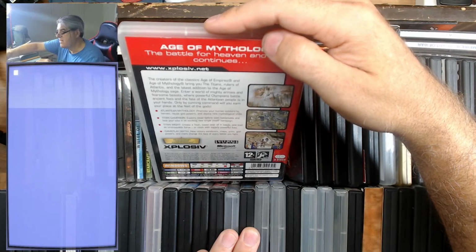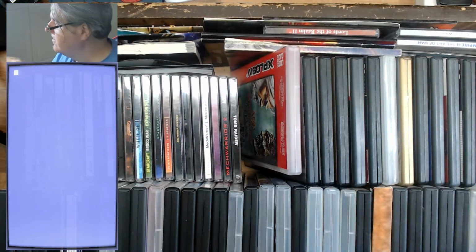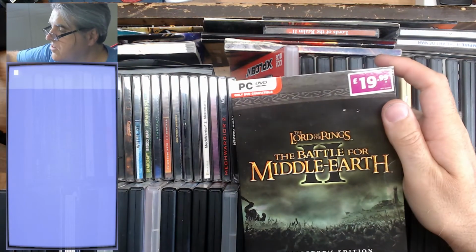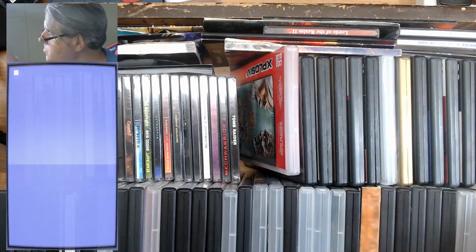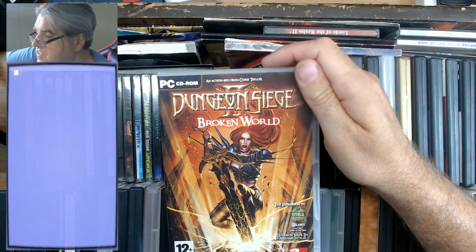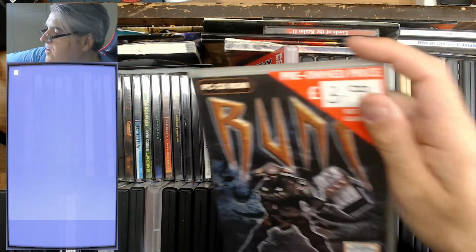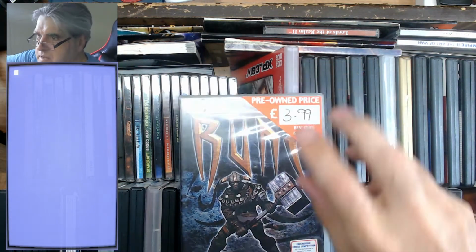Oh, that's from the makers of Age of Empires. That shouldn't be too bad. Lord of the Rings, The Battle for Middle-earth 2. Dungeon Siege, Broken World. Rune. Ah, Rune. I remember Rune.